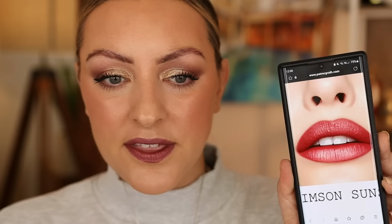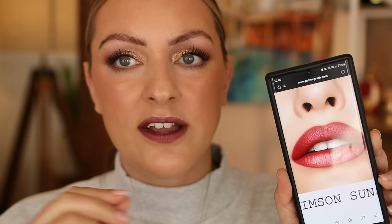Okay, this looks nothing like the promo pictures at all. Okay, so that's Crimson Sunset. I'm completely baffled. I need to look up the pictures because I was expecting this to be orangey. I mean, this happens all the time. This is nothing new. I feel like Pat McGrath's lip swatches are always outrageously inaccurate, but I wasn't expecting this level of outrageously inaccurate.